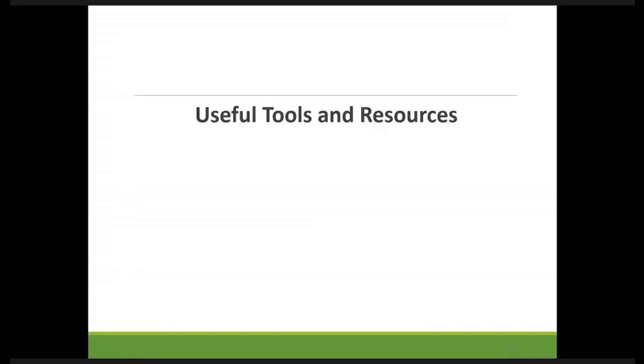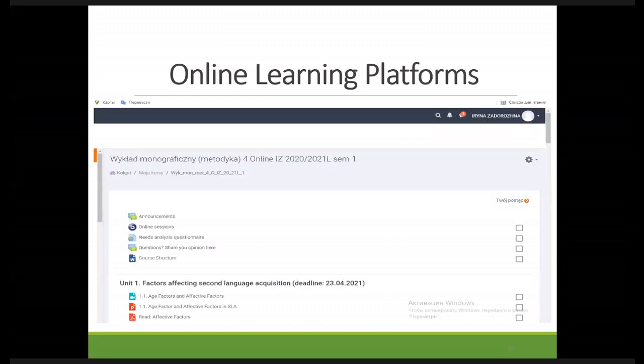Well, I want to also draw your attention to some useful tools and resources. We cannot do without online learning platforms. As for me, I personally know some of them, but here we use Moodle. It's free. But I know about Canvas, which some American universities use, for example, and I saw it when I was there and studied there, by the way. Among other questions, I studied their blended learning, how they organize blended learning.